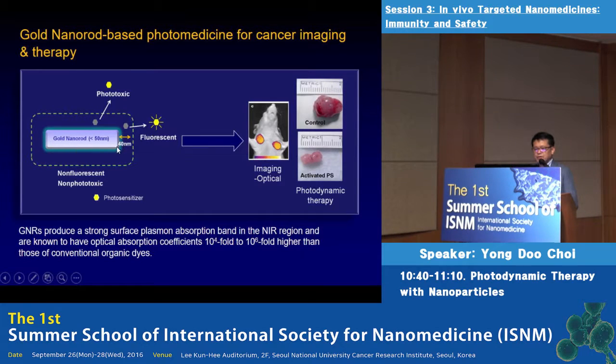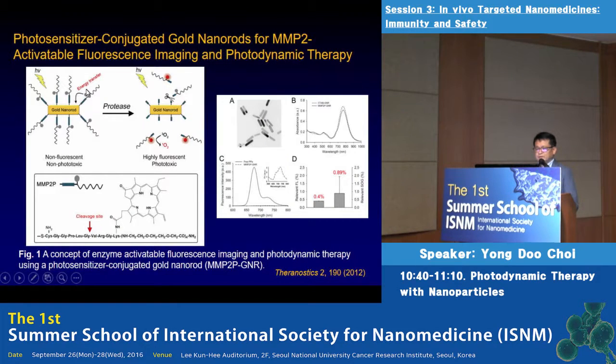So we expected that by controlling the distance between the photosensitizer and the plasmonic gold nanorods, we can control the optical property of the photosensitizer. For example, when the photosensitizers are located on the surface of the gold nanorod, they become non-fluorescent and non-phototoxic, but when released from the gold nanorod at the tumor site, they become highly fluorescent and phototoxic. For example, when we conjugate the photosensitizer onto the surface of the gold nanorod by a peptide linker, which is degradable by matrix metalloproteinase 2, it is non-fluorescent and non-phototoxic. But when the MMP2 enzyme degrades this peptide linker, it becomes highly fluorescent and highly phototoxic.